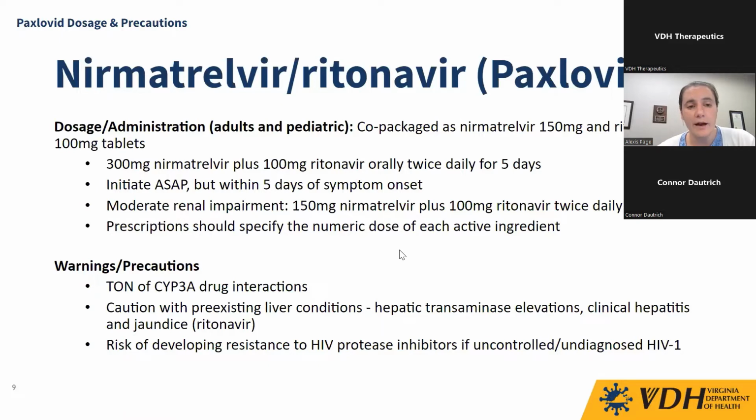One other point here when it comes to the ritonavir is that it is important that pharmacists are asking and assessing if the patient has untreated HIV, uncontrolled HIV, or if the patient is at risk for having HIV that could possibly be unknown. And that's because we don't want to create any superbugs with using ritonavir in a patient that has uncontrolled or undiagnosed HIV. So again, we don't want to create a bug that would be resistant to HIV protease inhibitors. So that's another really important piece that it's important for any prescriber to assess prior to prescribing Paxlovid.